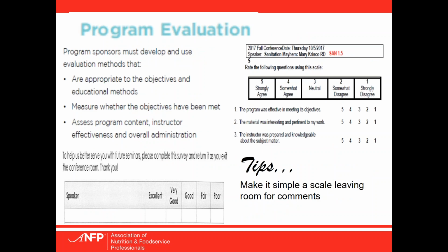So now we get to the evaluations. Once again, make it simple. We have a couple of options here. We want to make sure that the objectives and the educational methods coincide, that we feel we've met those. So we want some way to evaluate. Here's a couple where you can rate the speaker: excellent, very good, good, fair, or poor. You can also use a rating system with a 5-point scale or a 3-point scale. You can ask if the program was effective in meeting all the objectives, if the material was interesting, and if the instructor was prepared and knowledgeable.